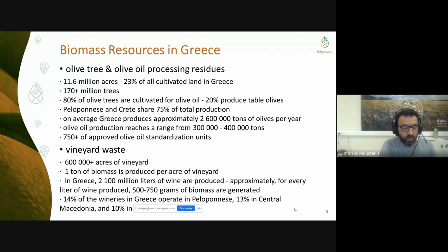Second, wine vineyard waste. The area covered by vineyards amounts to over 600,000 acres. More than 1 ton of biomass is produced per acre of vineyard. In Greece, we produce 2,100,000 liters of wine, and approximately for every liter of wine produced, we have 500 to 750 grams of biomass. The Peloponnese region generates 40% of all wineries in Greece, Central Macedonia 13%, and Crete 10%.